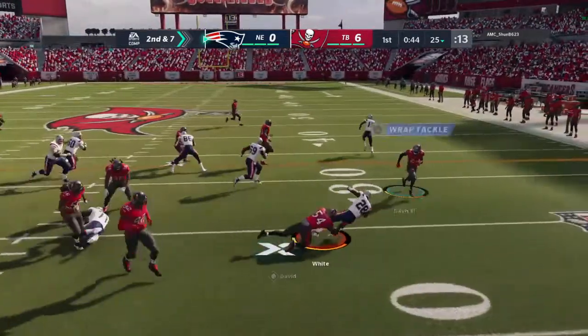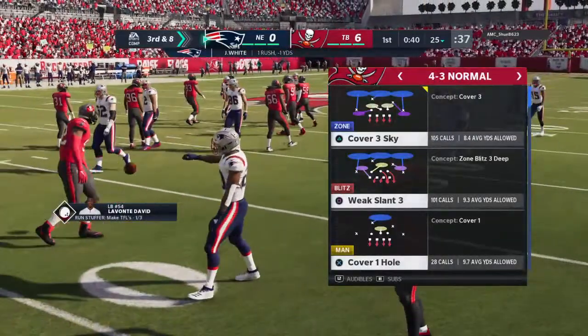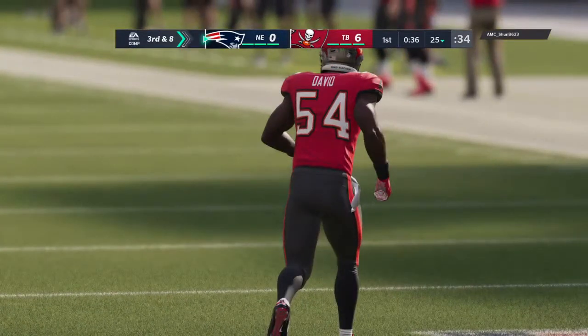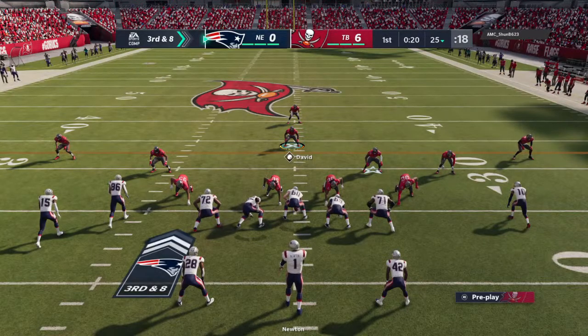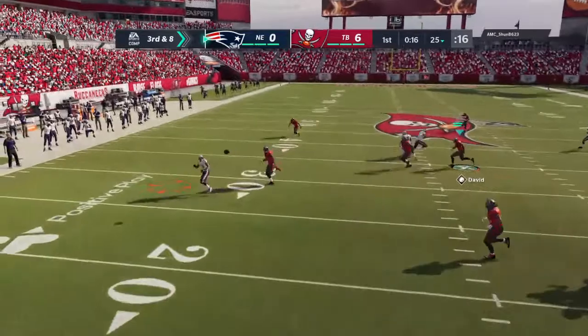They'll run for the first time now with James White. And he's going to lose yardage and be backed up to the 25. Sometimes you just sit back and marvel at what he can do defensively. Speed, strength, quickness. He's the whole package. And that package just wrapped up the runner for a loss.